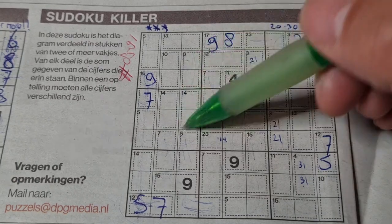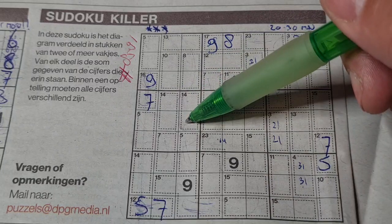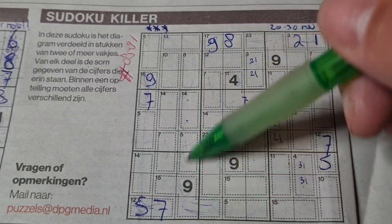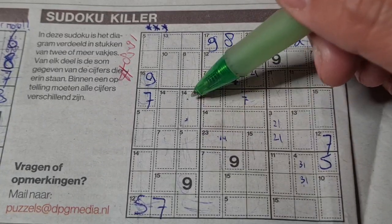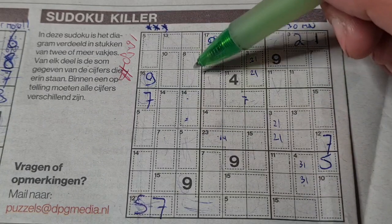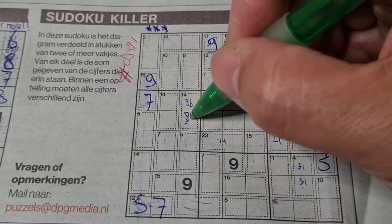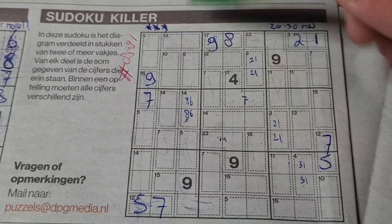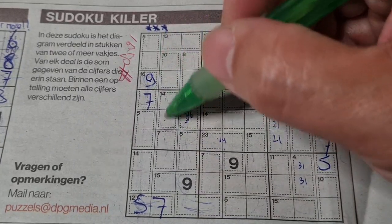The box of 14, there are two combinations: 9 plus 5 and 8 plus 6. Well, we have a 9 in this column, so I cannot place another 9 here. 9 plus 5 is not possible, so the only combination left is 8 plus 6. Here, another box of 14: 8 plus 6 is already used, so here should be the 9 and the 5.